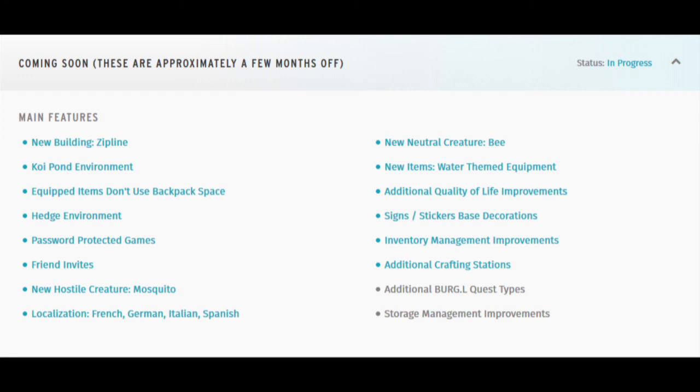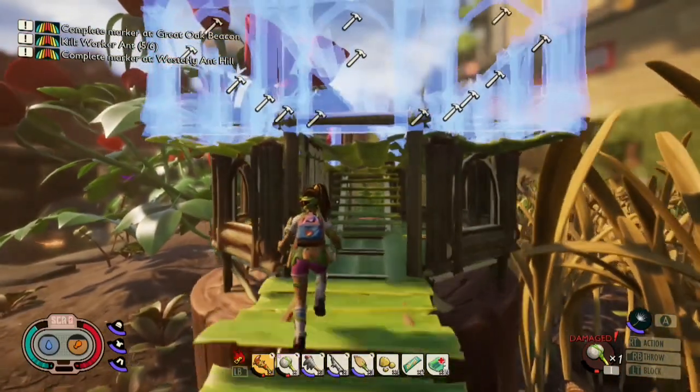Without more story content, I really have no comment on this one. And storage management improvements. How about crafting management improvements?